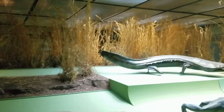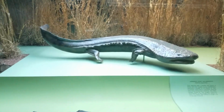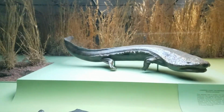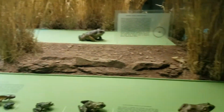What's this thing? Is this thing from West Virginia? That's a Japanese giant salamander. Oh, okay. So it's not the salamander we have at home, down in, oh shoot, Seneca Rocks. There's one that's very similar, about the size. Oh, what is it, that hell beast? I don't know what you see. I'll have to show you one.